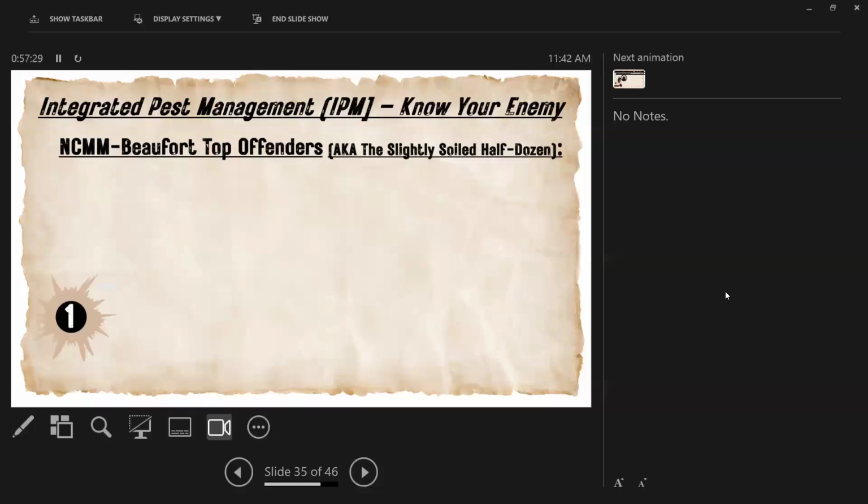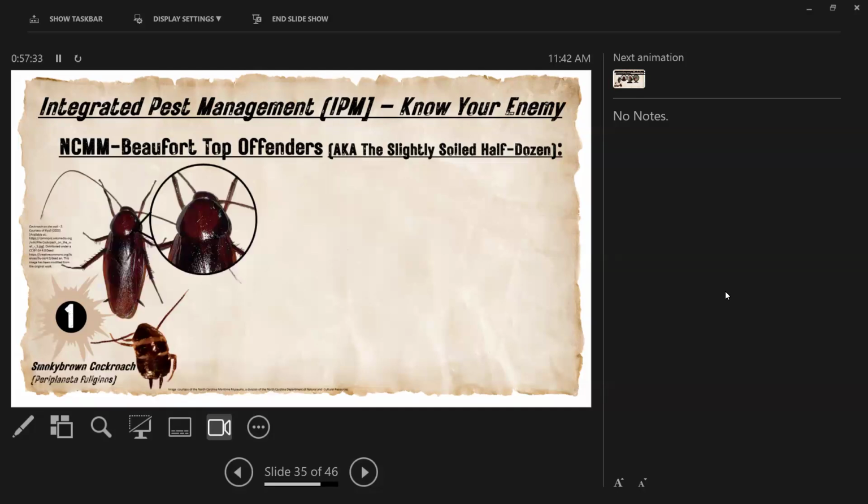All right, number one, what could it be? Drum roll, please. It is a smoky brown cockroach, the state bird of North Carolina. Oops. So this is the smoky brown. It's these large, very dark black brown insects. As juveniles, they're very distinctive because they have this black and white banding to them. So even as very, very tiny little nymphs, you can still pretty much pick them out from the crowd pretty easily.